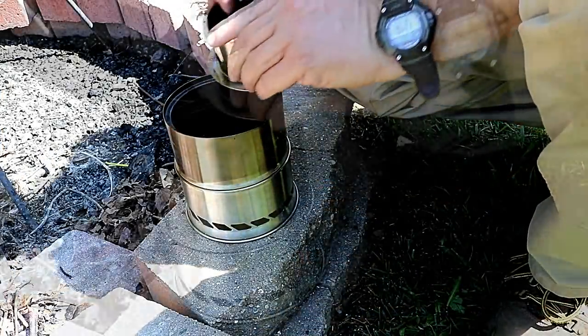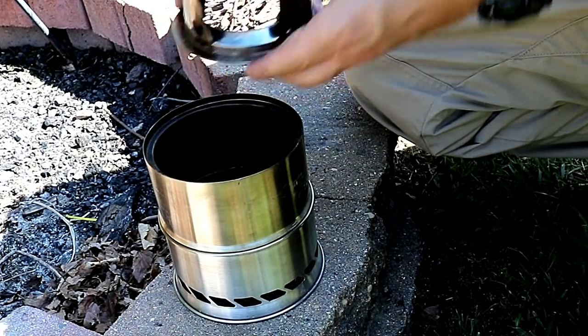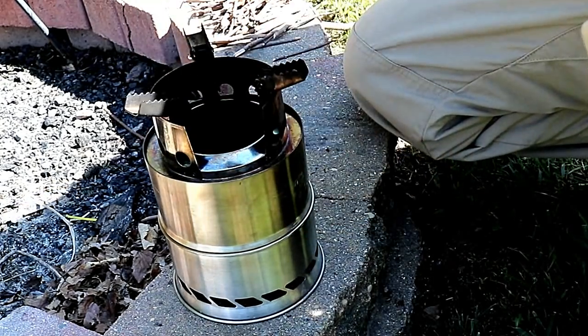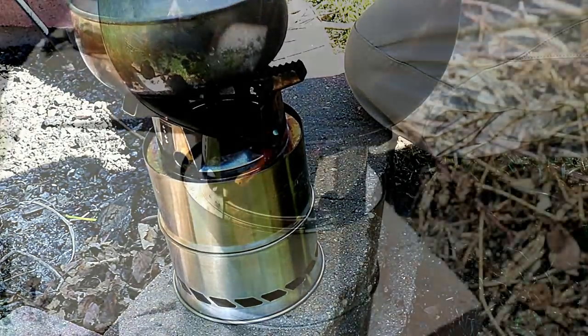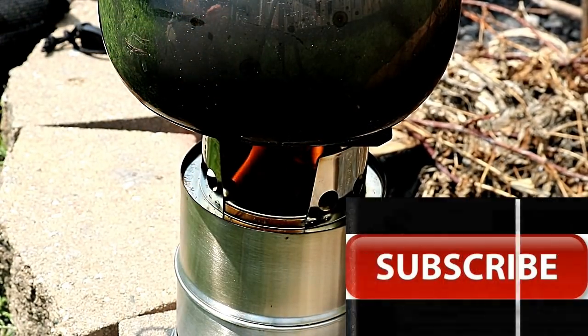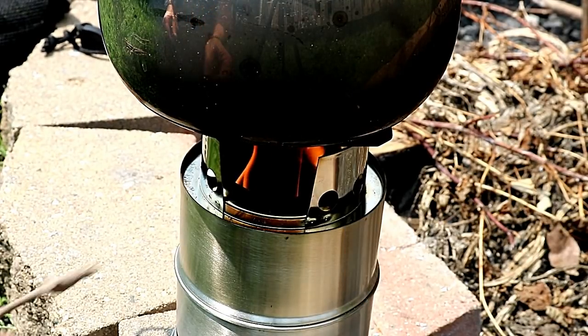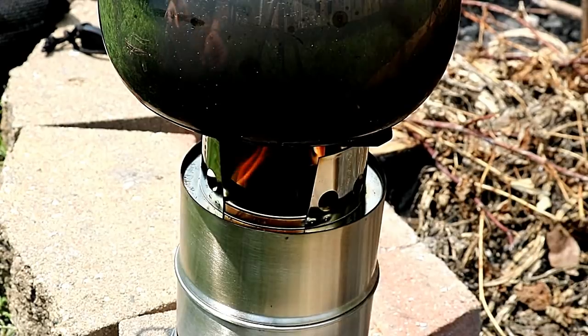And as you can see, it fits together pretty quickly, and the 3 arms fold out pretty quickly and give you a pretty stable cooking platform. And I really like how it has this opening on the side just below the foldable arms that allows you to add more twigs to keep the fire going without having to remove your pot to feed the fire.